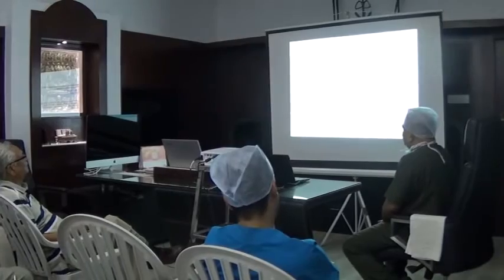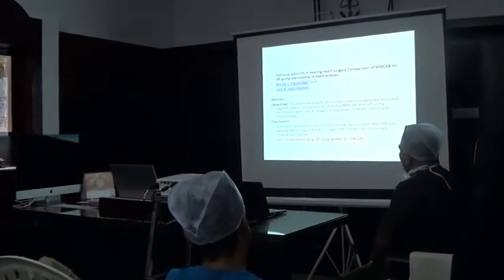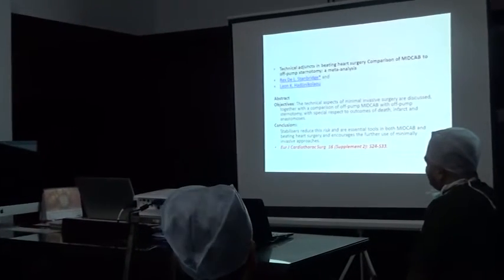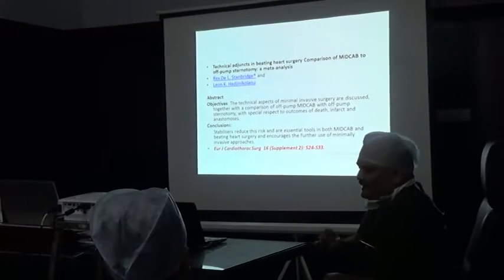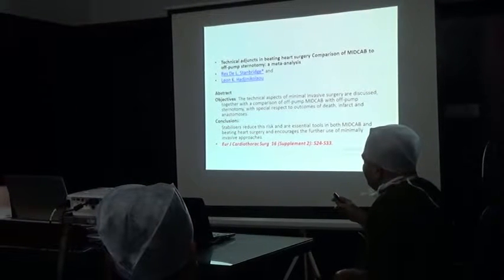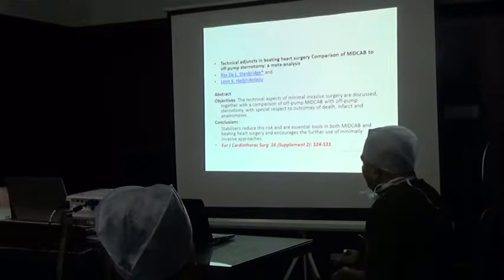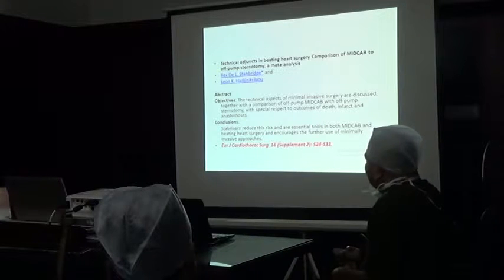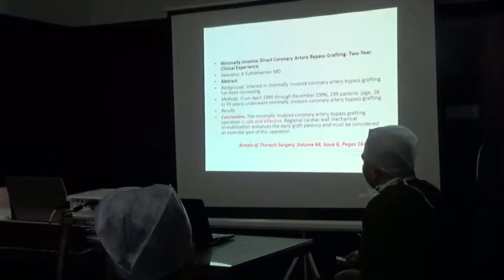Technical adjuvants in beating heart surgery: a comparison of MIDCAB to off-pump sternotomy, a meta-analysis, says the stabilizers, which are specifically there for MIDCAB, reduce the risk and are an essential tool in both MIDCAB and beating heart surgery. And it encourages the further use of minimally invasive approaches.